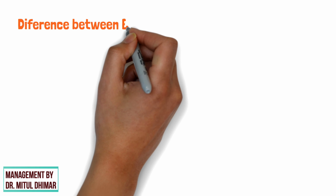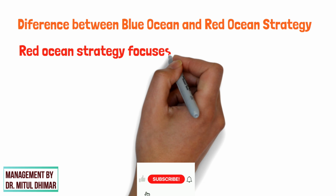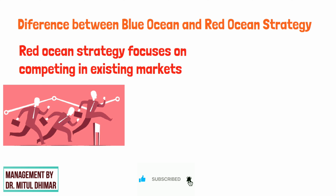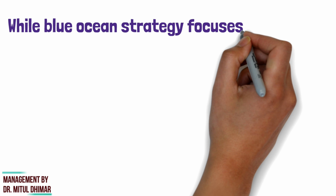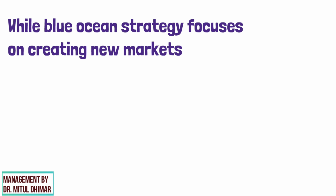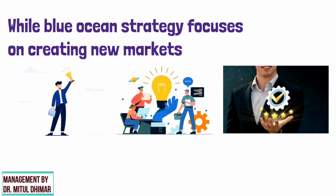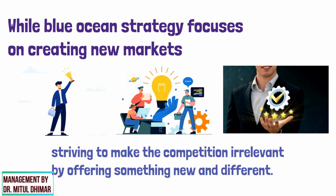What is the difference between blue ocean and red ocean strategy? Red ocean strategy focuses on competing in existing markets by beating the competition, gaining market share, and making incremental improvements, while blue ocean strategy focuses on creating a new market with uncontested space, innovation, and unique value creation, striving to make the competition irrelevant by offering something new and different.